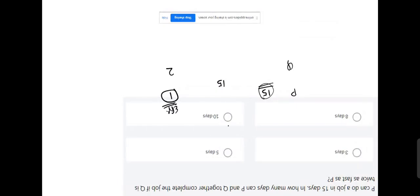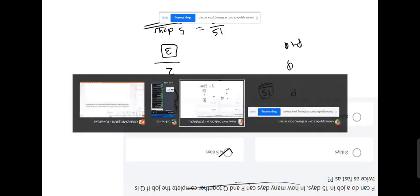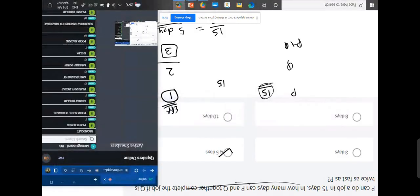Okay, so now P and Q together complete the job. What is the efficiency of P plus Q? 3. So 15 divided by 3, in how many days? 5 days. Option B is the right answer. Okay, is it clear?